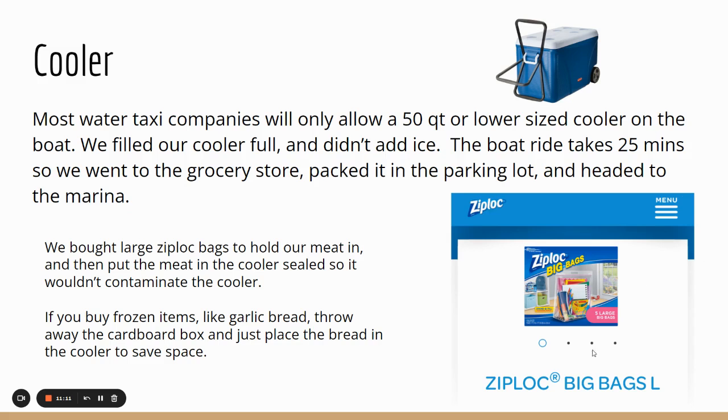We did get these large Ziploc bags ahead of time, and we put our meat in it. Now, if you have frozen items like garlic bread, throw away the cardboard boxes and just place the bread, of course, in the plastic in your cooler just to save space.